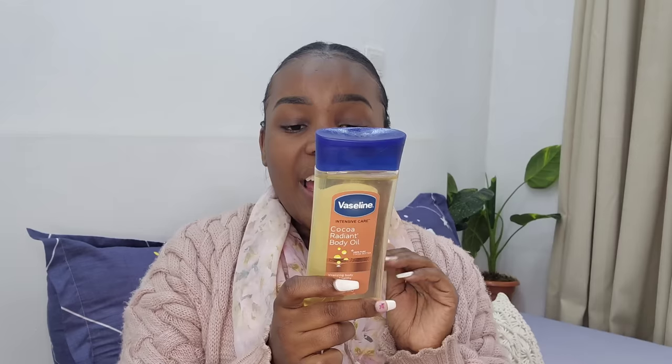Other things that I got was this Vaseline cocoa butter cocoa radiant body oil. So I've already opened this as well. I've been using it and I just love how it feels on my skin. It's really nice. I was looking forward to getting this. So I got this one as well, and I got this CeraVe foaming cleanser. I have had a couple of good testimonials about CeraVe, and I have seen people recommending this a lot. So I want to try it out for a couple of days and just see how it's going to work on me.